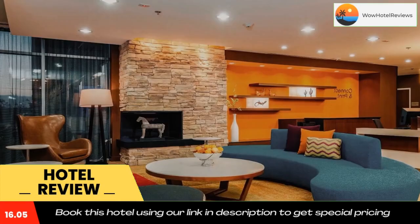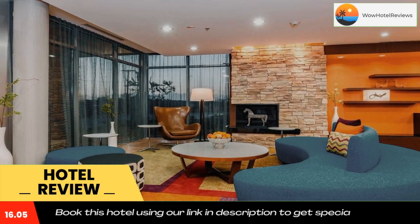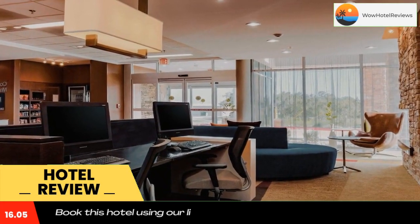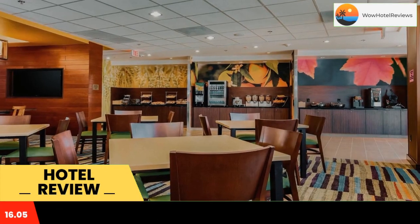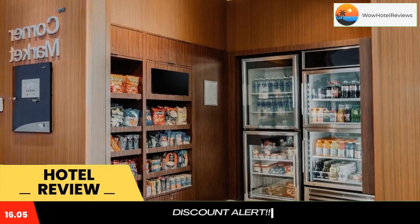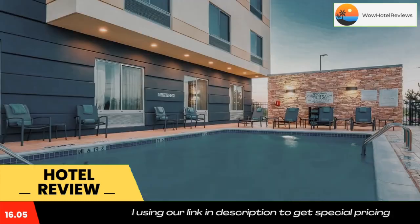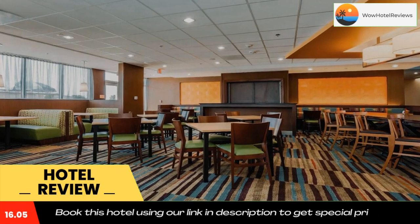Fairfield Inn and Suites by Marriott Snyder is located in Snyder. Featuring free bikes, the 3-star hotel has air-conditioned rooms with free Wi-Fi, each with a private bathroom. The hotel provides a fitness center and a 24-hour front desk. A business center and vending machines with snacks and drinks are available on site at the hotel. The nearest airport is Abilene Regional Airport, 86 miles from Fairfield Inn and Suites by Marriott Snyder.